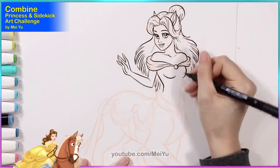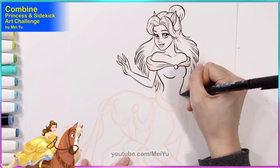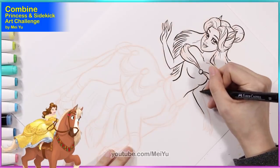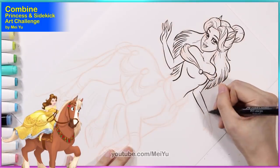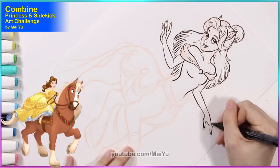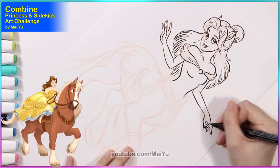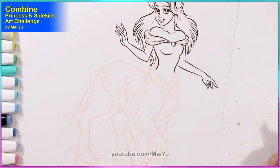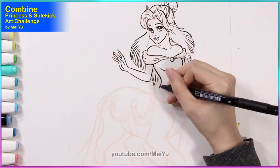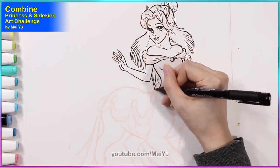I had to really think about how to balance the two sides of my design so that the character makes sense, and it's not like one part of her is really dainty or elegant, and the other part is super strong looking. I wanted to have a balanced, unified, cohesive look.